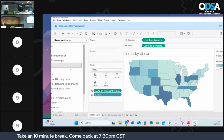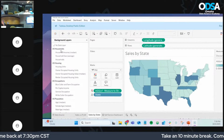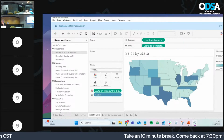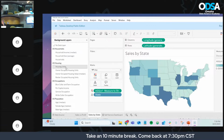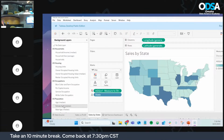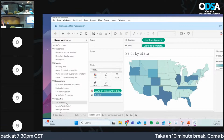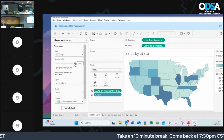No, I just can't. Oh, there we go. It has some public data sources here: household median income, housing units, blue collar and farm occupations, median age, and so on and so forth. If I choose one of these, maybe we do median age, remove our washout here.